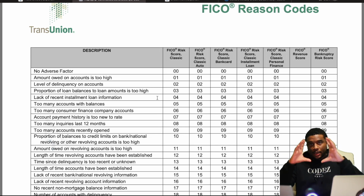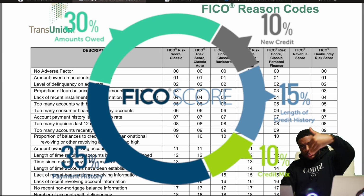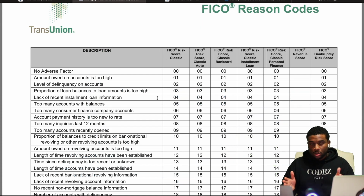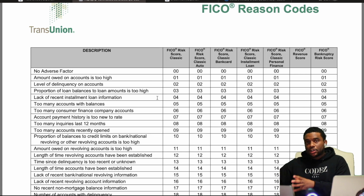Remember that picture? Remember that little pie chart that I showed you? 35, 30, 15, 10, 10. Right? Your credit mix is important. If you don't have an installment loan, if you don't have anything that shows that, hey, you took out $20,000 from the bank, you have a $550 payment that you have to pay every single month. Do you know how to make that payment every single month?